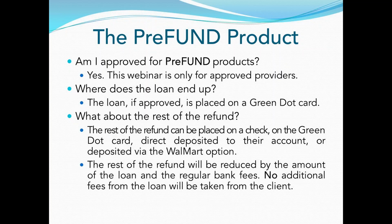Where does the loan end up? It's going to end up on a Green Dot debit card. The cards and check stock should be at your office, if not already. They've been being shipped all week. Prior weeks they were mailed out. Everybody's been getting them. If you don't have them, feel free to get in touch with us. We can try and see where your shipment's ending up. But you should have them, and it's going to go on those debit cards.